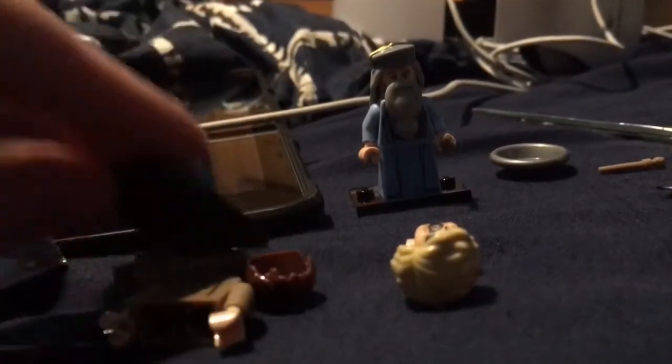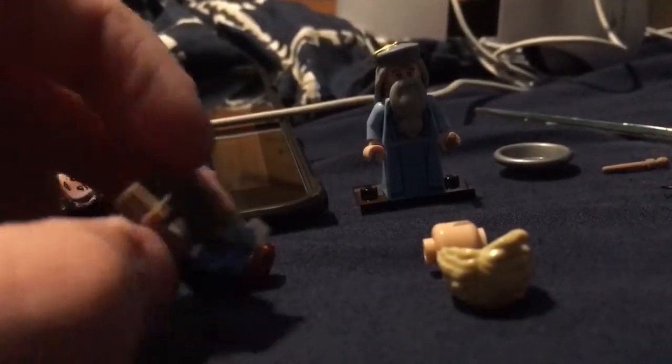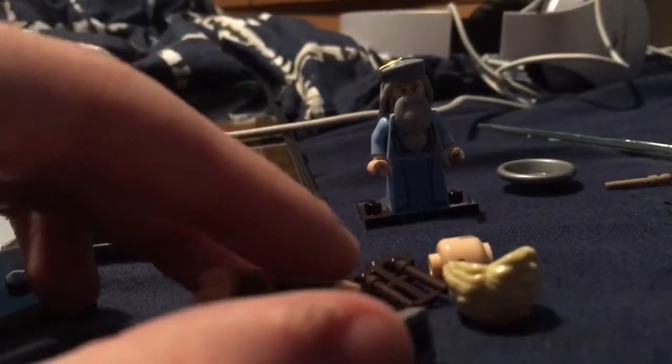It's Mad-Eye Moody. I actually forgot about this. Oh, that's awesome. Oh, I'm so happy they did that. Okay, guys, it is the Mad-Eye Moody when it is actually Barty Crouch.